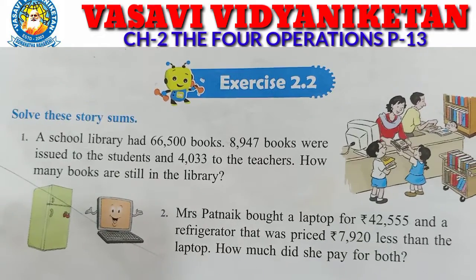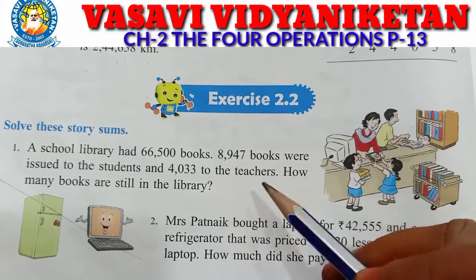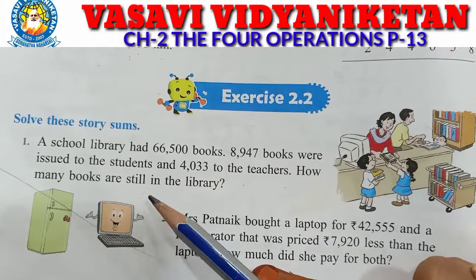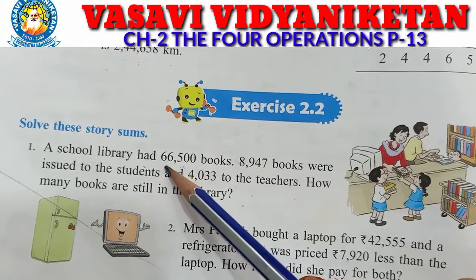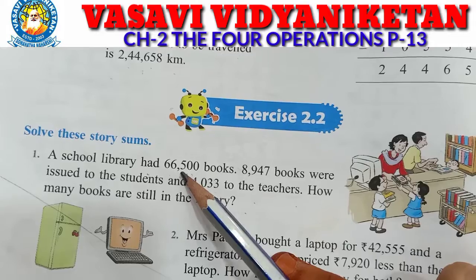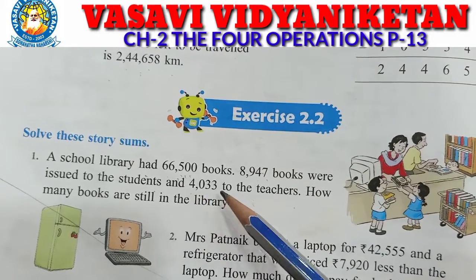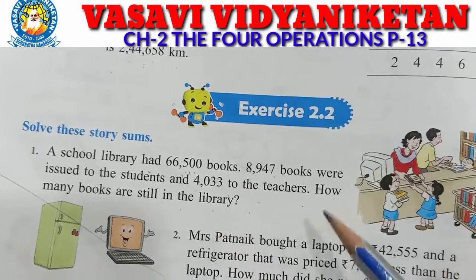See, first one: a school library had 66,500 books. 8,947 books were issued to the students and 4,033 to the teachers. How many books are still in the library? So totally in the library, how many books are there? 66,500. So in that 66,500 books, they issued 8,947 books for students and 4,033 books for teachers. So remaining, how many books are there in the library?